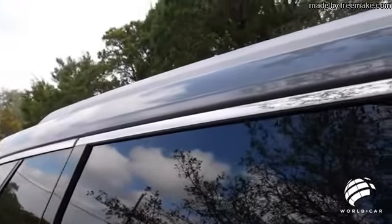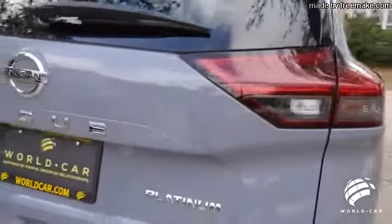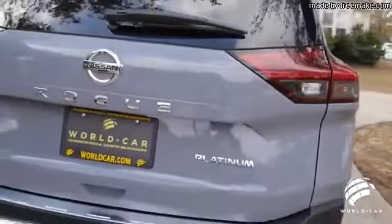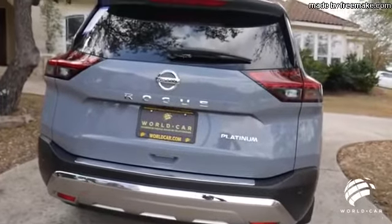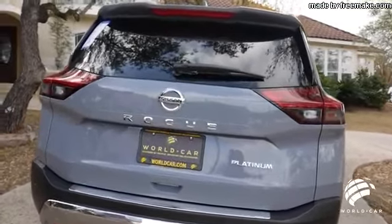Coming back over here to the rear, you can see how that body line that started in the front transitions all the way over into the back. And then the same setup. Chrome Nissan badging, Nissan Rogue, your Platinum badging right there, so everybody knows what trim level you have. Everything from the way that the tail lights follow that line and then mold into the rear of the vehicle. Just really, really well done. I can't stress that enough.